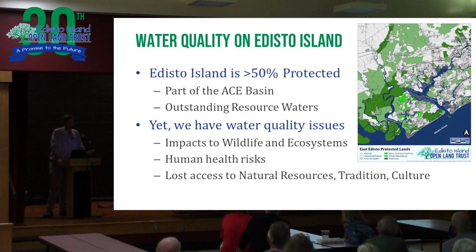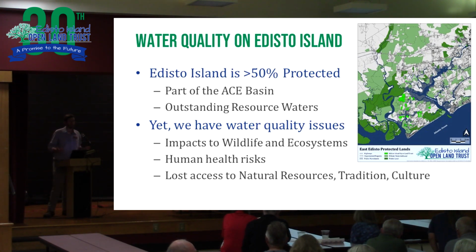Because even though Edisto Island is 50% protected, and we're part of the Yates Basin, and we have outstanding resource waters, we still have significant water quality issues here. And those water quality issues have impacts not just to our wildlife and to our natural ecosystems, but they come with associated human health risks as well. And with that, it also results in regulatory agencies closing down access to natural resources. That then means that we can't utilize those natural resources for the traditions that are important to our culture here as Edistonians.